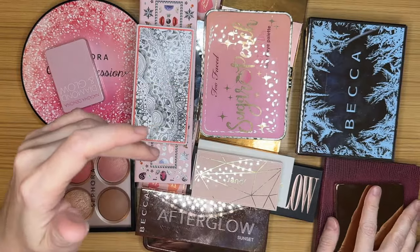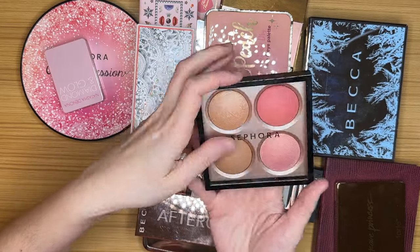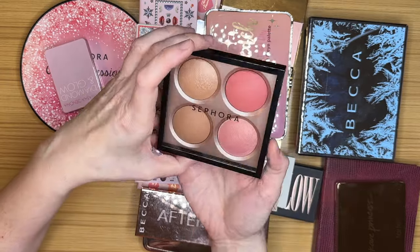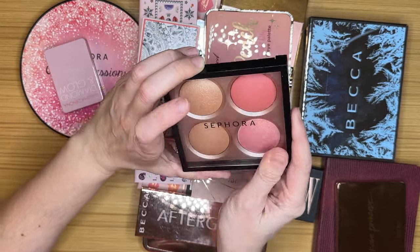So I would like to test this out some more. Speaking of, this is a recent acquisition with that purpose in mind. This is the Sephora Micro Smooth Enchant Multitasking Baked Face Palette. These were getting really good reviews here on YouTube from everybody I watched.